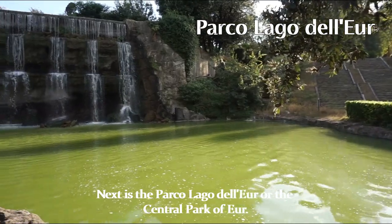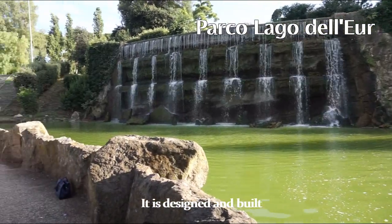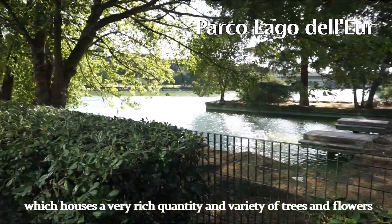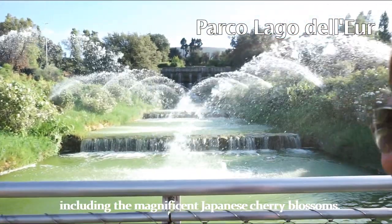Next is the Parco Lago delle Uve, or the Central Park of Uve. It was designed and built in the 1960s, and it houses a very rich quantity and variety of trees and flowers, including the magnificent Japanese cherry blossoms.